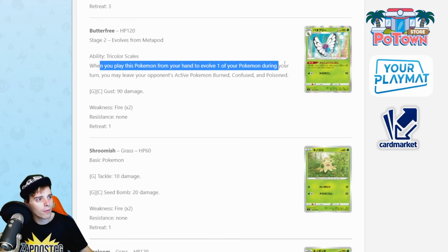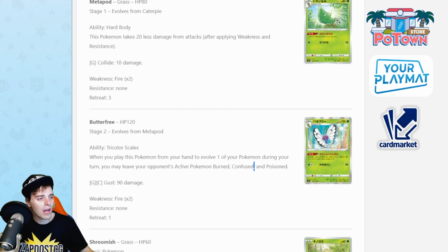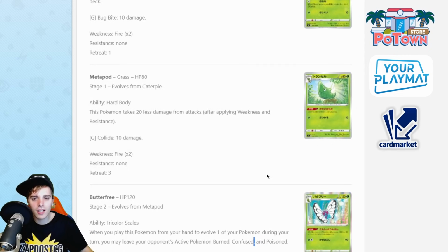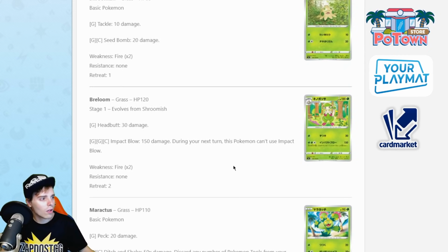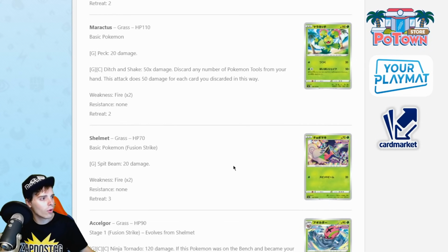So when you play this Pokemon from your hand to evolve, you may leave your opponent burned, confused, and poisoned for stage 2. That is not having, yeah, skipping the evolution line. So Butterfree, entirely bad. Not gonna be talking about every card that is actually not too good. So we'll just skip along and move forward.